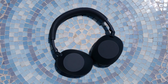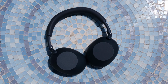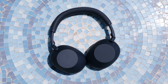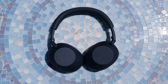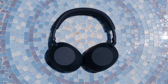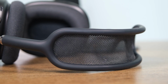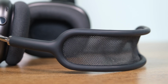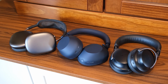Noise cancellation is excellent across the board, but Sony seems to have a slight edge over Bose in trickier environments like busy cafes or public transit. It's close, but Sony's ability to adapt to different noise levels gives it a narrow win, which is a surprise given the fact that Bose has been so far ahead for so long. On the flip side, Apple dominates when it comes to transparency mode. The AirPods Max sound the most natural, especially in high-end frequencies, and don't introduce the slight hiss that the others sometimes do.